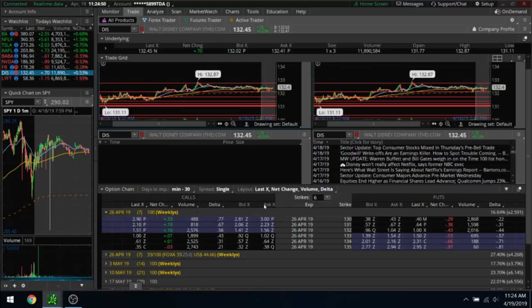And what you'll see is a lot of other things here. We got the bid and the ask, right? The ask is what people are trying to sell for, and the bid is what people are trying to buy at, right? And usually you'll have to buy at the ask if you want to get filled sometimes, or you can get filled in the middle between these two, or if you're really lucky, you can get in on the bid, which is really nice.